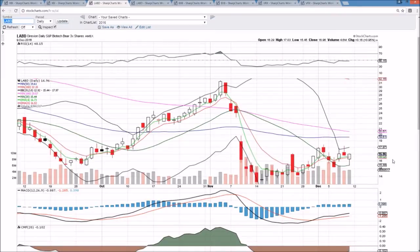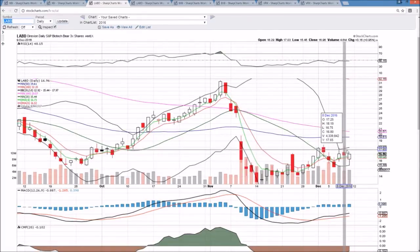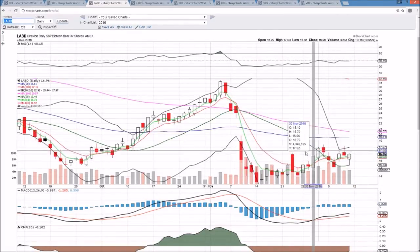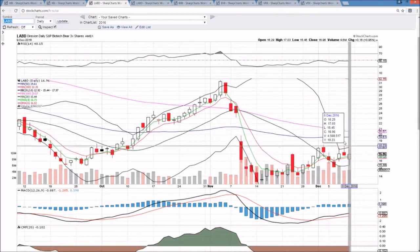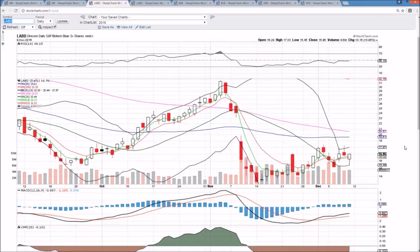The upper Bollinger Band rejected the bulls' attempt to break this recent high, 18.37, 18.19. So the bulls need to break 18.37 to see continuation of higher lows and higher highs. We can see this upper Bollinger Band is now ascending, so it is creating some room to the upside for the bulls.